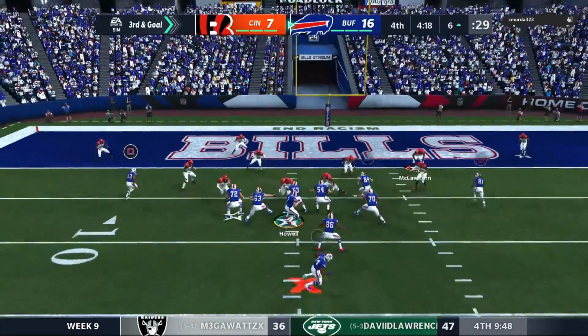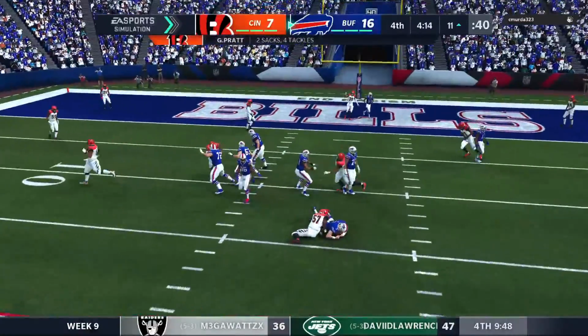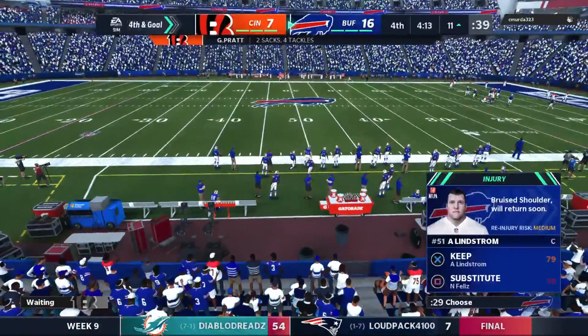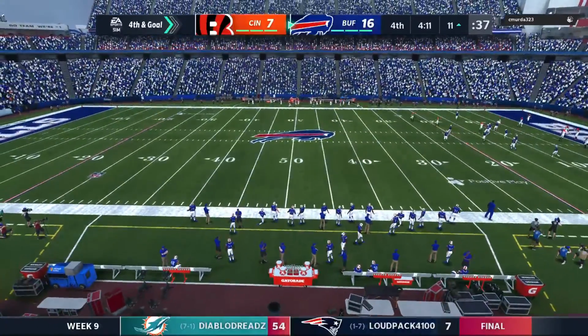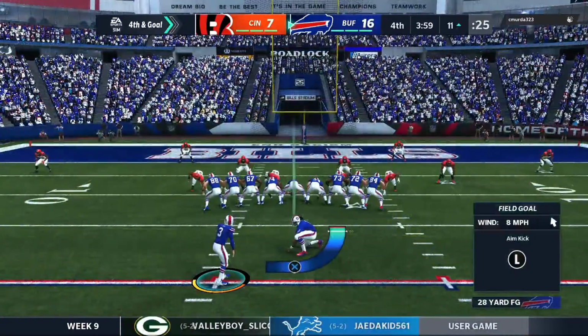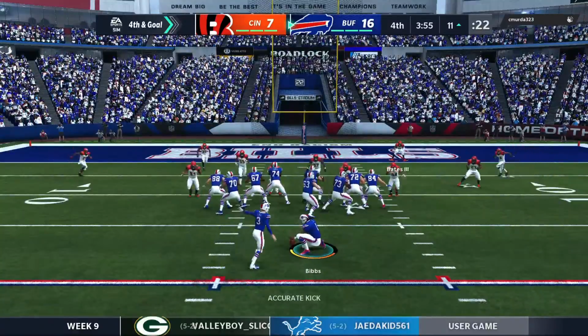3rd and goal. Looking to throw. And he is going to go down. Back at the 11-yard line. Well, that play was the very definition of fast, quick, and in a hurry. Suddenly, he was there. Yeah, blink of an eye. That happened fast and a big sack.